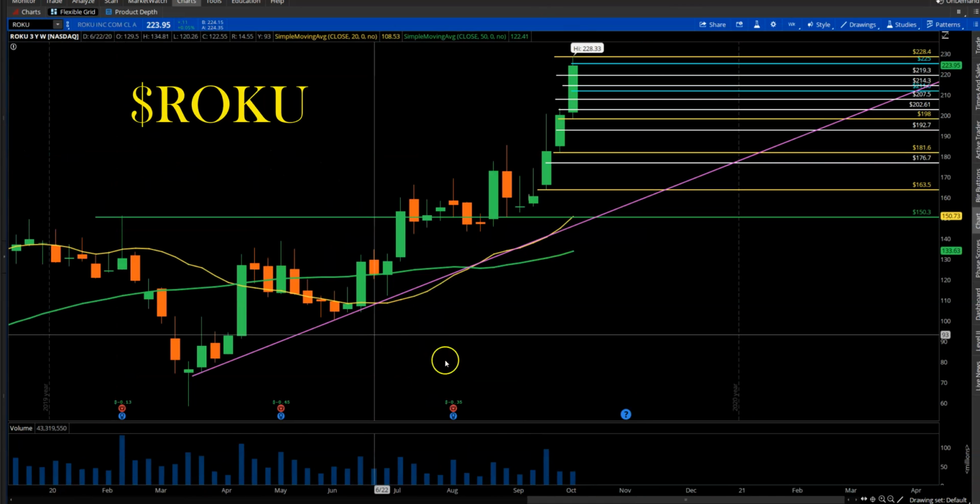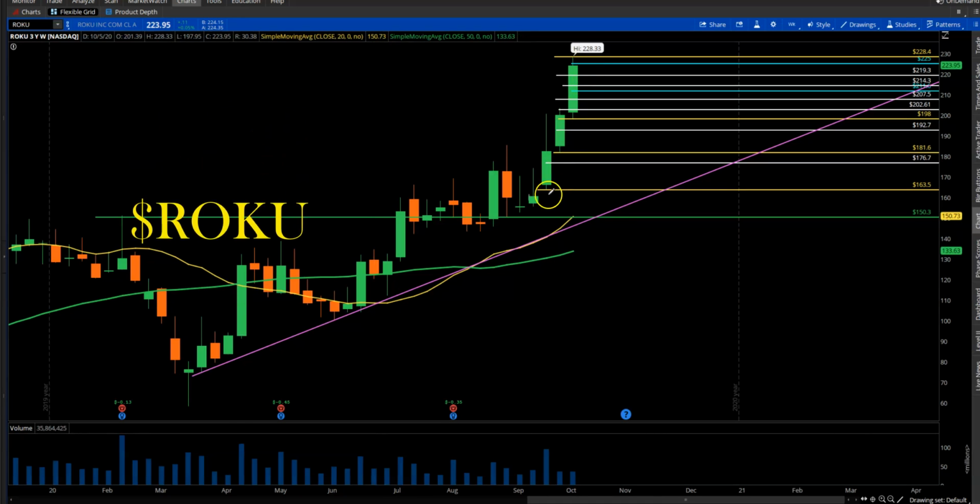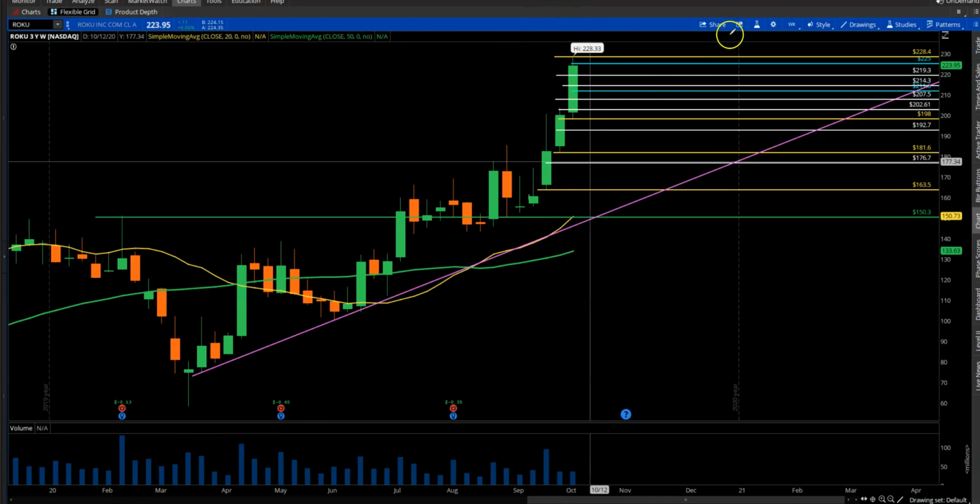This is a ROKU weekly chart. Massive, nice bull run over the past 3 weeks now. One trend bar after the other. So it looks very nice, all holding the uptrend line. There's nothing wrong with this one. So, is it getting toppy? We'll find out once we get into the daily time frame here.